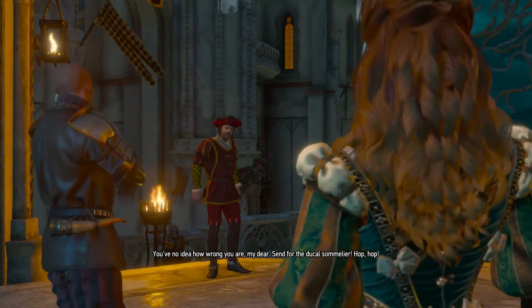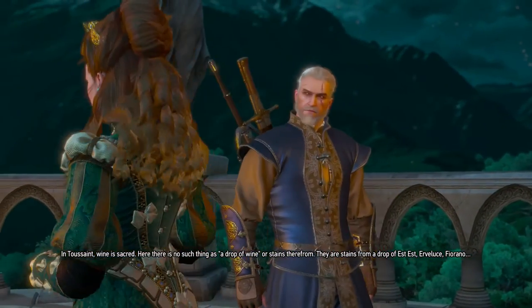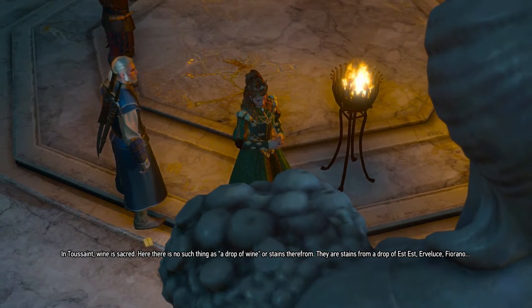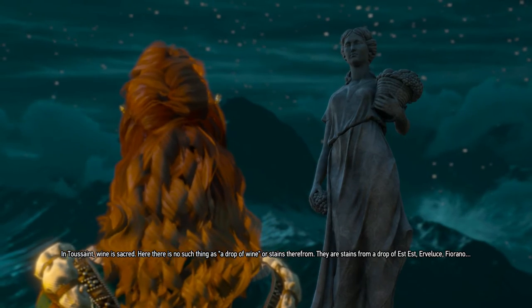Send for the Ducal Sommelier. Hop, hop! Get to it! In Toussaint, wine is sacred. Here there is no such thing as a drop of wine, or stains therefrom. They are stains from a drop of Est-Est, Ervelus, Fiorano.